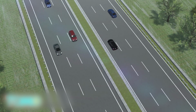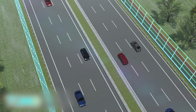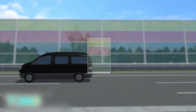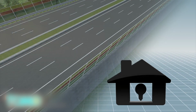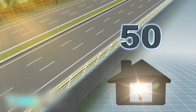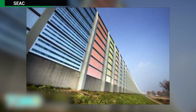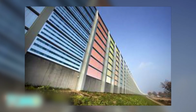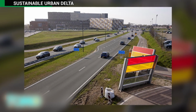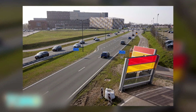The LSCs can come in a variety of colors, making highways more visually appealing. The current test features only 2 noise barriers, which measure 4.5 meters high by 5 meters wide. A single kilometer of barriers could generate enough electricity to power 50 households. The 2 sets of panels will stay alongside the A2 highway until early summer of 2016, as a full year of testing is crucial in order to verify the durability and performance of the panels under all weather conditions.